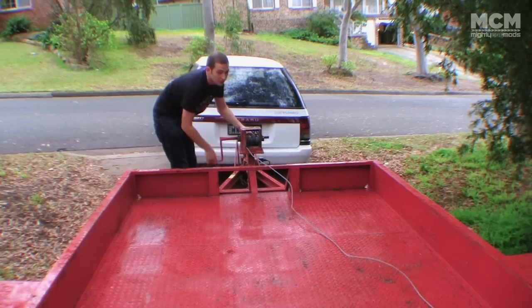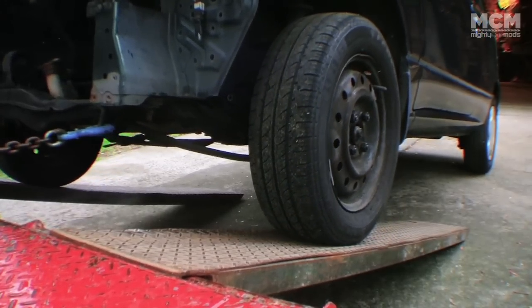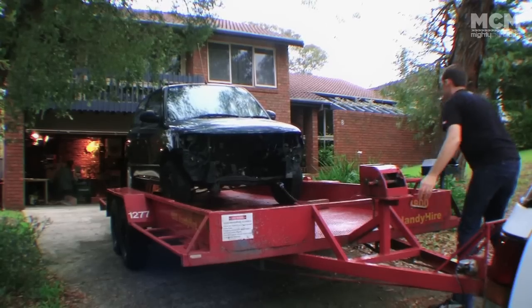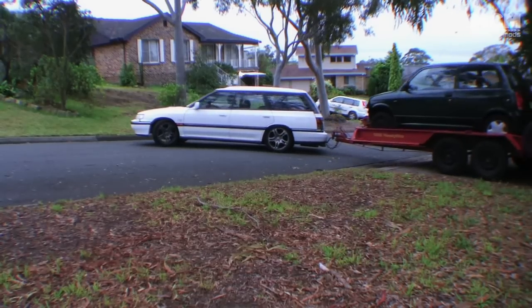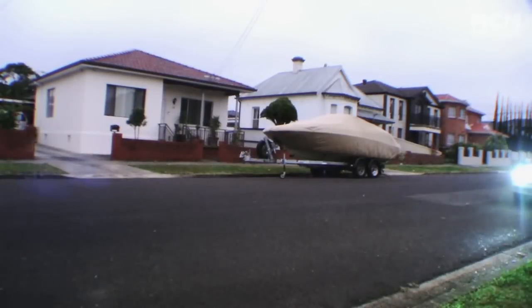With the car loaded onto a trailer behind Marty's ever-practical Subaru, you can tell he wrote this script. It was time to take the engineless car to Tarek's place. In true Mighty Car Mod style, Tarek's workshop is a shed located behind his house.